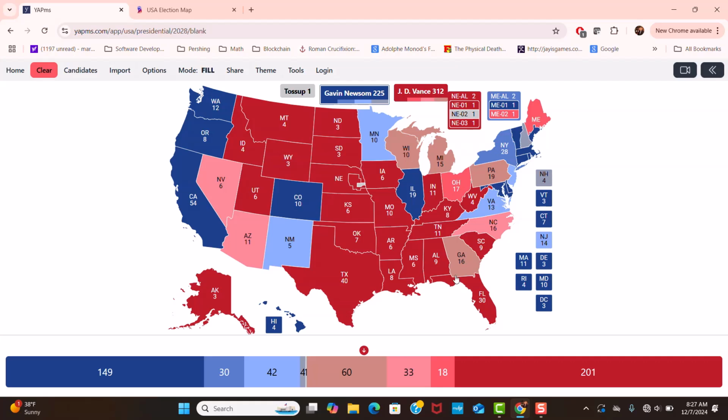So I believe that JD Vance will keep all of these states and that he will win 312 electoral votes, while Gavin Newsom will hold on to Nebraska's 2nd district by a lean margin. So this is my way too early 2028 prediction between JD Vance and Gavin Newsom. JD Vance would win 312 electoral votes to Gavin Newsom's 226.